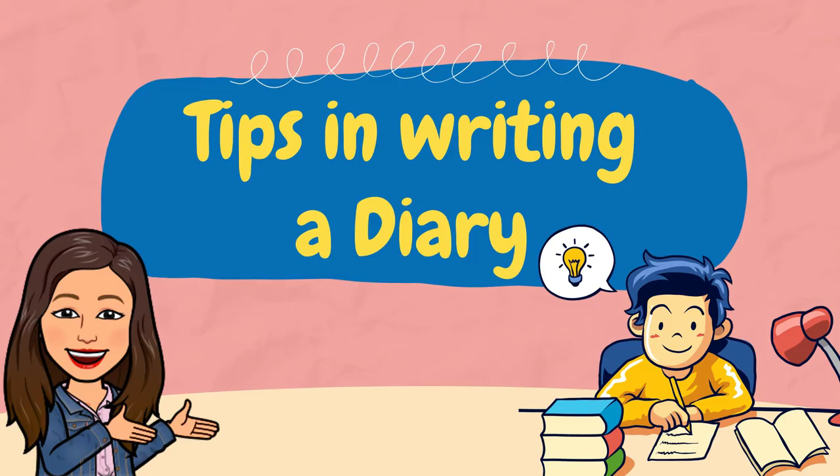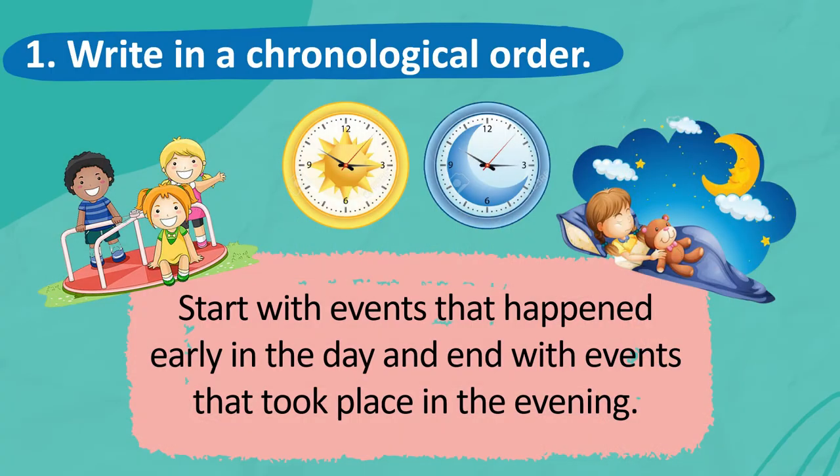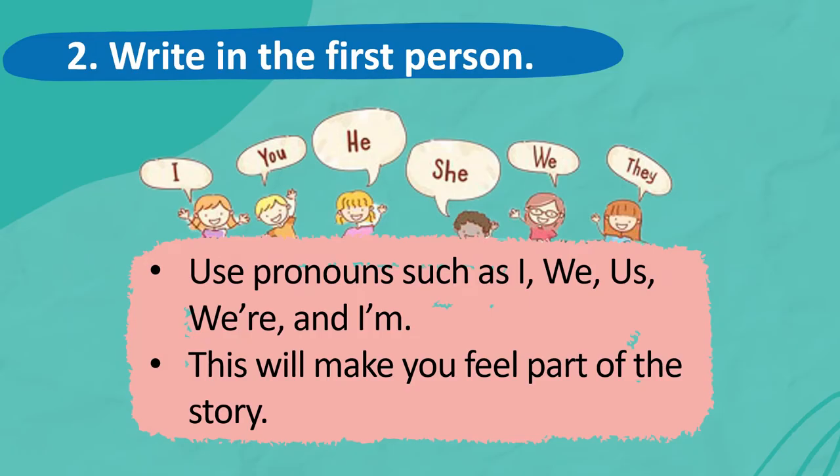Now here are some tips in writing a diary. The first one is, write in chronological order. Start with events that happened early in the day and end with events that took place in the evening. Number 2 is write in the first person. Use pronouns such as I, we, us, we're, and I'm. This will make you feel part of the story.